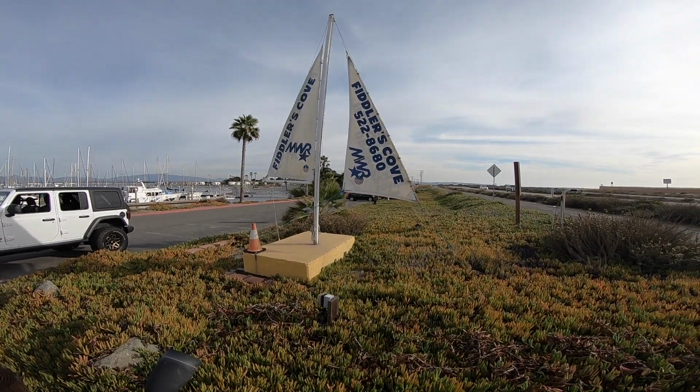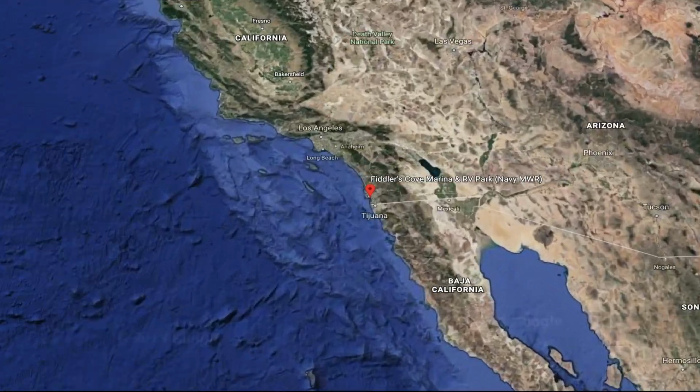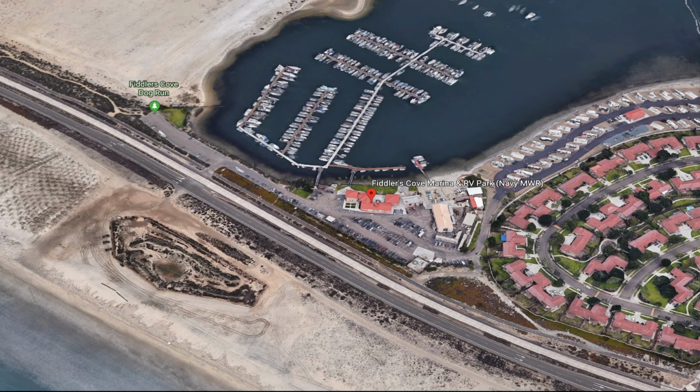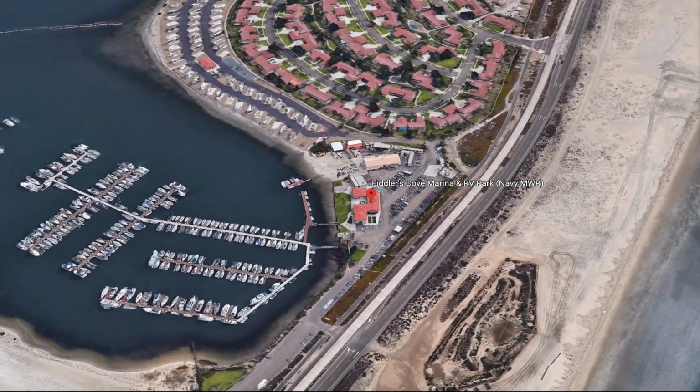Since Fiddlers Cove is a Navy getaways park and is located on military property, use is restricted by Department of Defense policy to holders of U.S. military identification cards and other Department of Defense credentials. Sorry, but the park is not open to the general public.